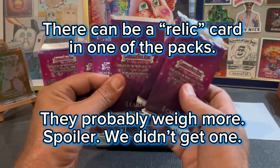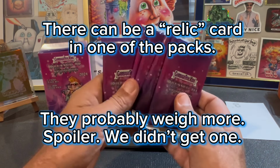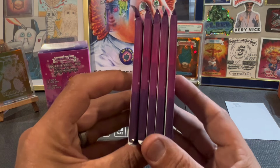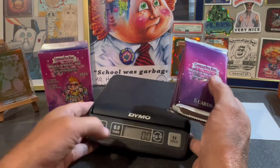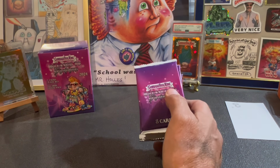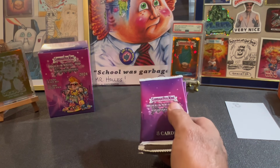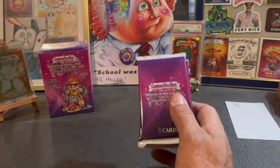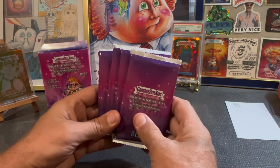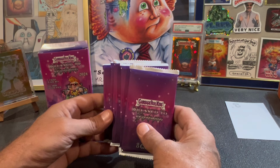This one may feel a little bit thicker, but they really don't look any different. So you might be able to buy these as single packs. That's good to know for people who don't really want to buy the whole box. If you want to pick up one off of the secondary market, then you'll probably get it. All right, well, let's see who gets the sketch then.